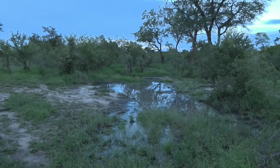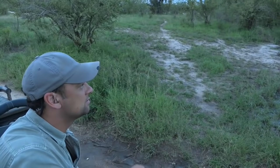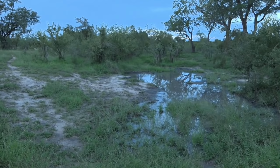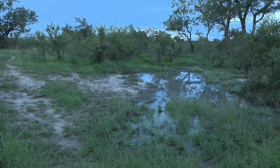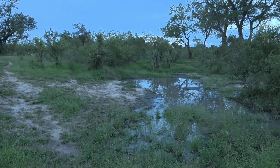Well, for the moment, Ali, I can't see anything, but listen to the sound around me. We have got surround sound of bubbling cassinas. Beautiful little frogs. Unfortunately, I don't have a frog app like Tristan does. We can maybe ask him to show you what a bubbling cassina looks like later.